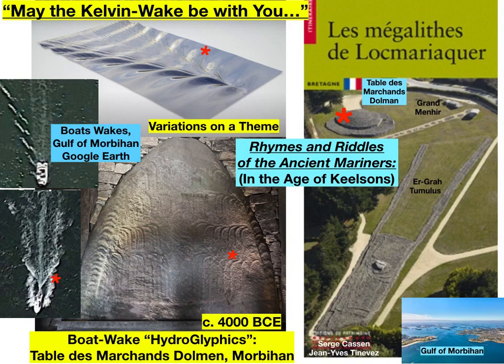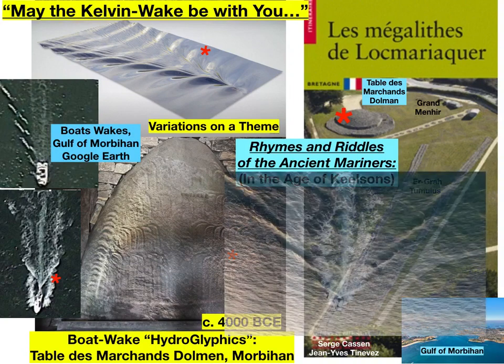Archaeologists recognize Brittany as the launch point for the Neolithic colonization of Britain, Ireland, Orkney, and Shetland. What role did boats, wakes, and hydroglyphics play in this maritime culture? One can visit the Table des Marchands dolmen in the Gulf of Morbihan and view the rear stone of this passage tomb. It is covered with elaborate hydroglyphics which closely resemble the Kelvin wake.